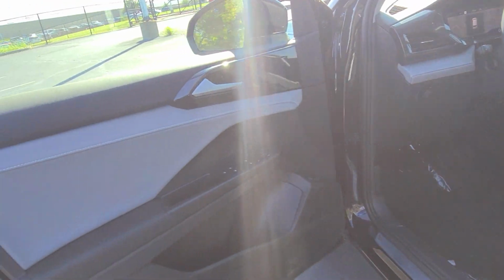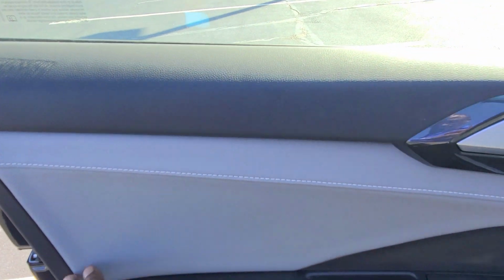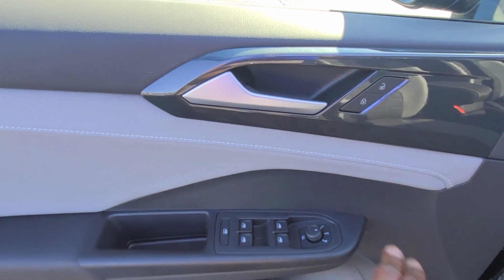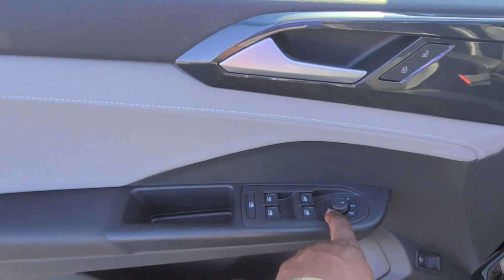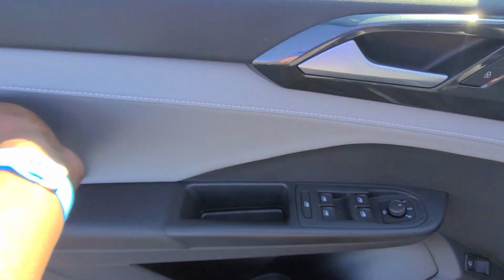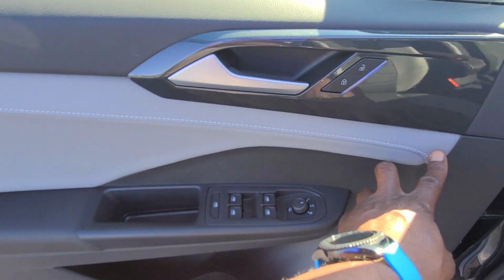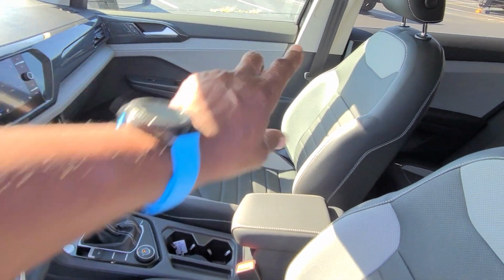Before we climb in, here's a look at your door inset here. It's leatherette here. It's quartzite gray. There's your one touch up, one touch down on your windows. Window locks are right here, and then also your heated mirrors, and then power mirrors as well. But this is a gray, almost like the quartzite color, with a bold premium stitch right here on the door inset. It continues across the dash to the other side and into the door.